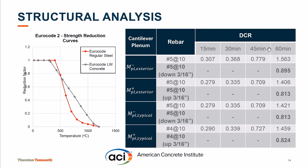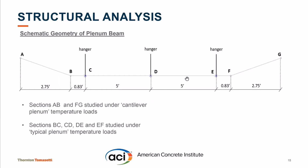And again, we noticed that while the structural design for gravity loads would have worked up to 45 minutes, in order to reach that 60 minutes target performance, we had to recommend to increase the concrete cover by 3/16 of an inch. While the same kind of recommendation was not required for the beams.